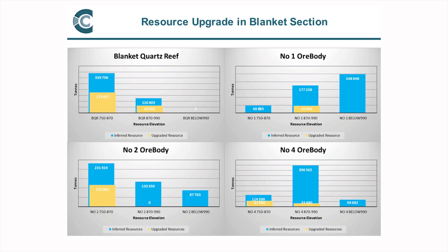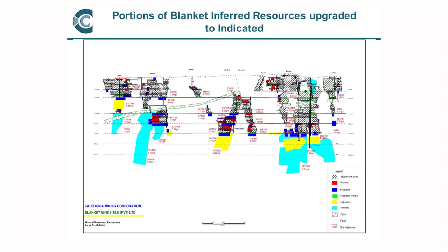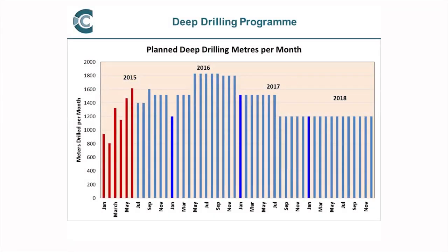And so this number 4 ore body and number 1 ore body will be accessed from the deeper positioned new drilling platform. So that Blanket upgrade drilling resulted in the conversion of this section of Blanket's ore bodies to the indicated category, and the drilling program will then continue to complete the definition of these blocks in more detail. Coming back to the drilling program, this drilling meter profile is expected to result in a conversion of all the inferreds that we've been looking at over the period of this drilling.